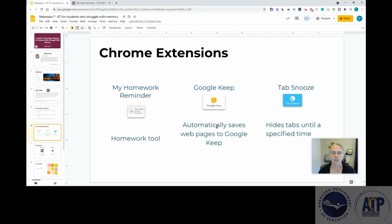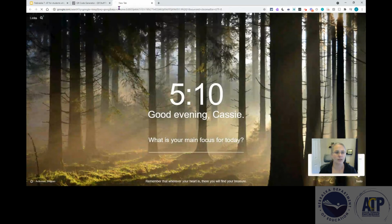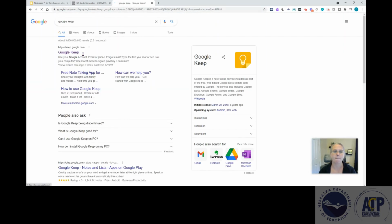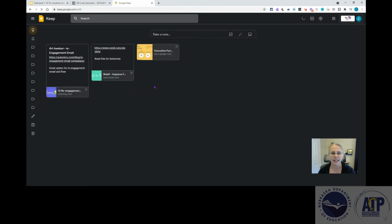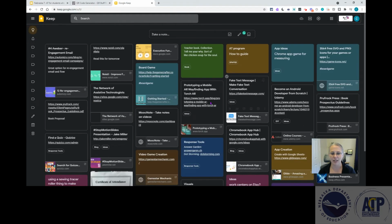The second Chrome extension that works really well for memory is an extension called Google Keep. Now, Google Keep is a completely separate website as well that you can store information in. So I'm going to go to Google Keep here quickly. And again, Google Keep is a place where you can keep a bunch of links, videos, websites, all of the above that students then can go in and look at later. You can write notes, you can color code, you can pin things. There's a whole bunch of ways to keep track of information here.